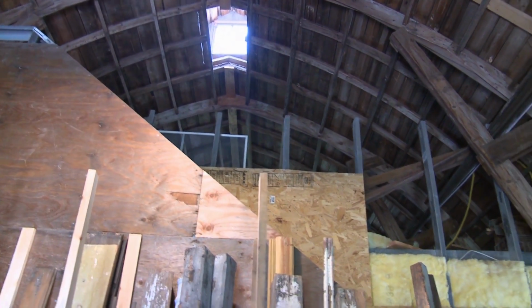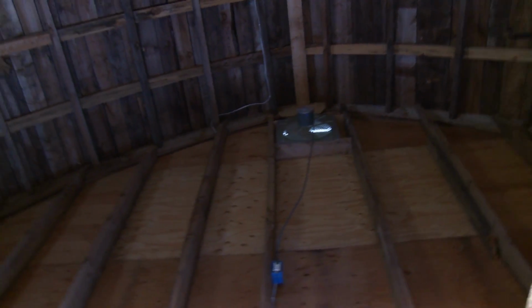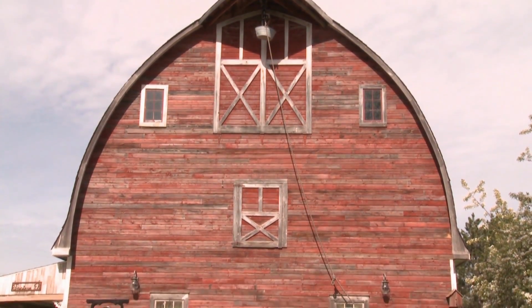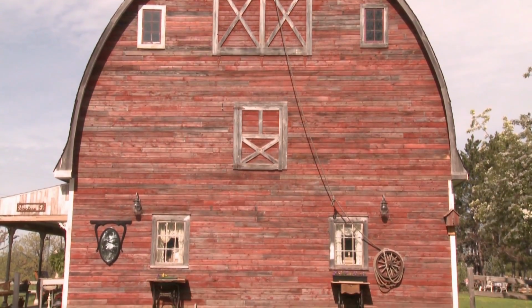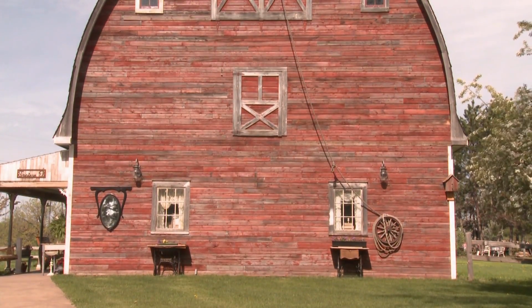There was some of the old original material stored in the soffits when they built the barn that just never got used and got tossed in there, and so we found some of that. And the trolley system was intact. As a matter of fact, that rope on the front of the barn is the original rope that was with the barn. They used to use horses when they built these barns, and that's how they would get the hay up there.